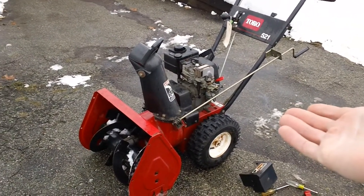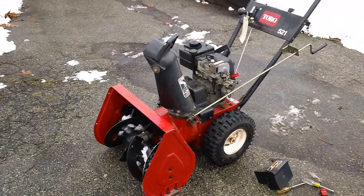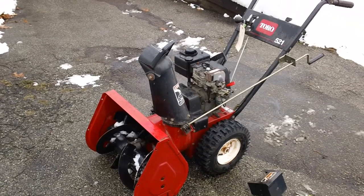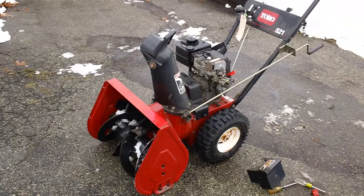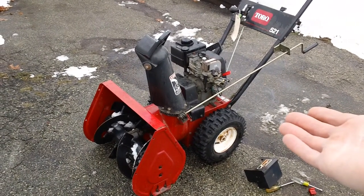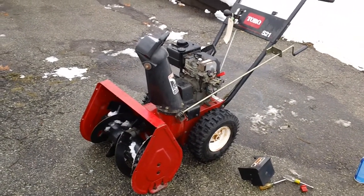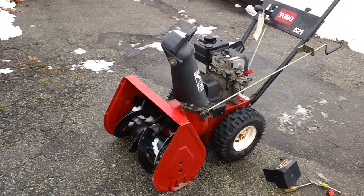But we got a Toro two-stage snowblower here right now. We just picked this thing up about 45 minutes ago. This is a long-time customer of ours. We repaired this machine about 10 years ago, back in 2010 or 2011, and we also did his lawn tractor, lawnmower, string trimmers, and a couple other things.